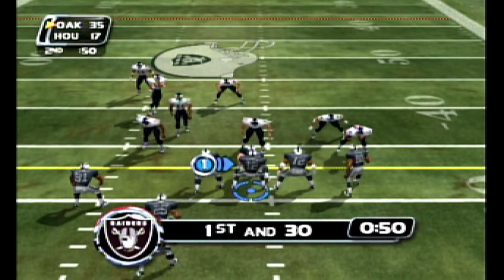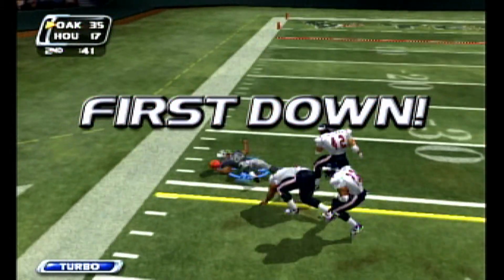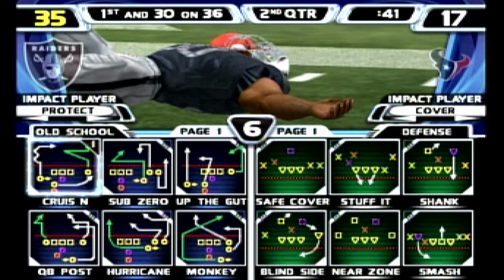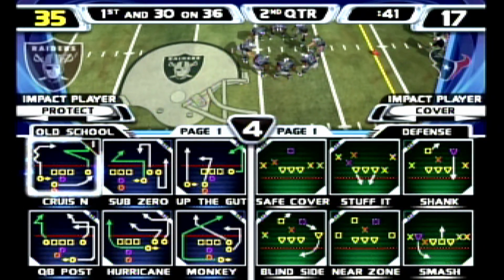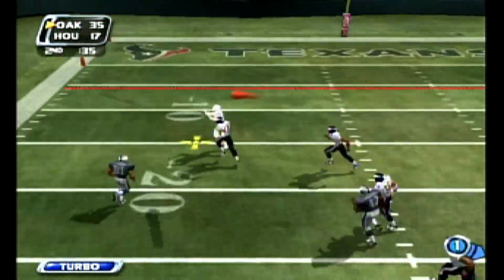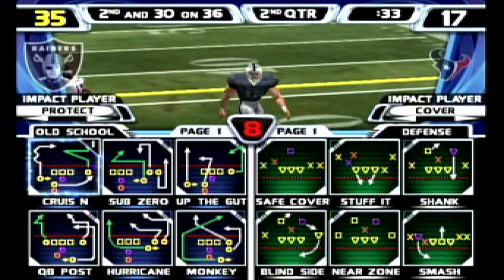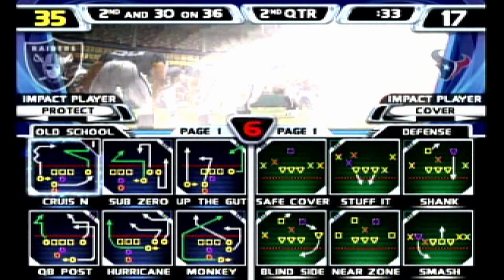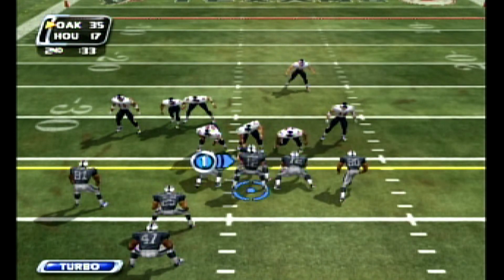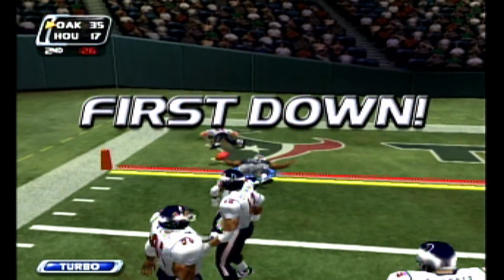First and 30. House in the backfield. 48! Lateral, it's up! Right in there! With a huge gain! First and 30. Split! To his right. No gain. I would have run the ball right there. Second down. 52! Right. Garner to Rice, and Rice. Unbelievable!